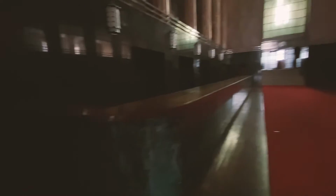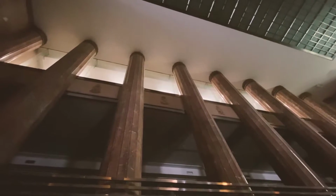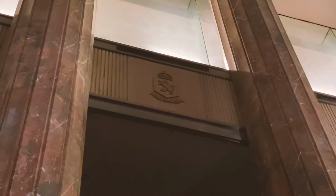So there would have been a counter similar to that on that side. And you can just see on the balcony, there are, what do you call them, emblems of the various provinces.